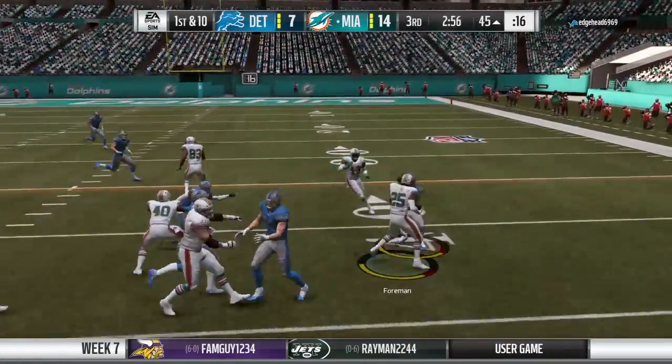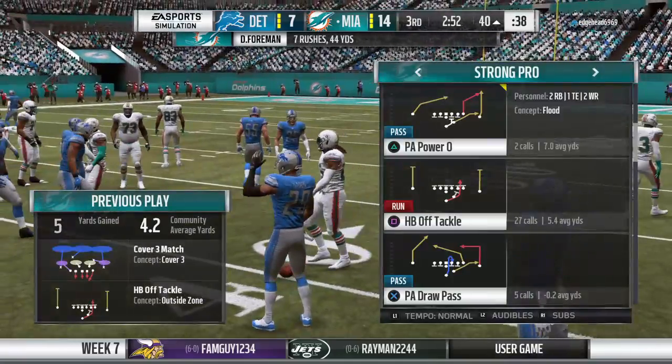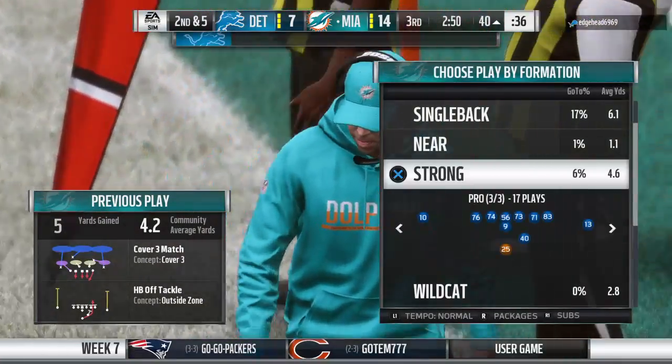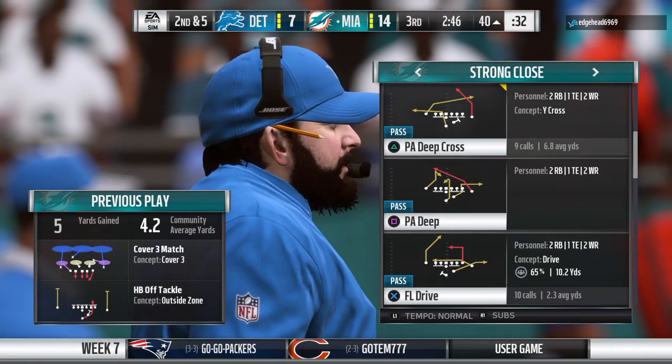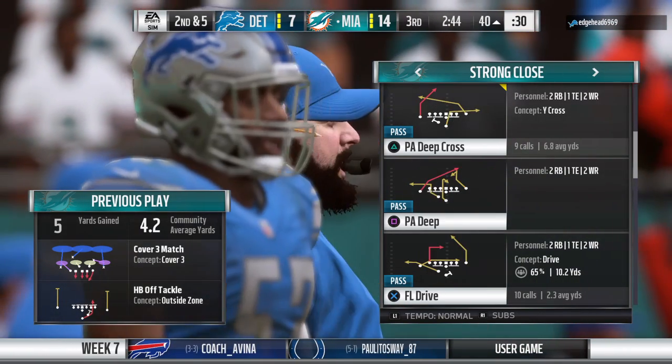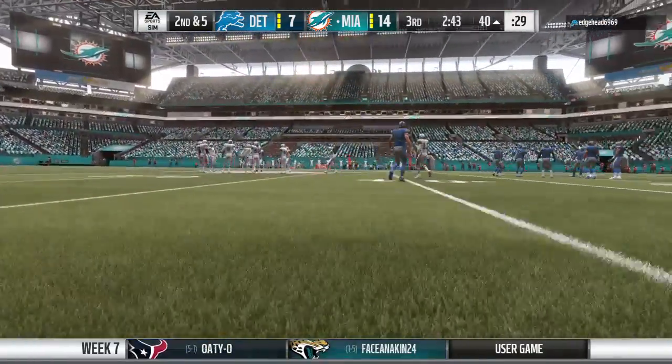Here's Foreman. And he's able to get this one down to about the 40. Joe Hayden there to bring him down. Partner, I think from our experience together, we have learned that most offensive coordinators are going to tell you, if I'm going to run the football on 1st down, I've got to get at least 4 yards. They got 5 here. They've got to feel pretty good about that one.